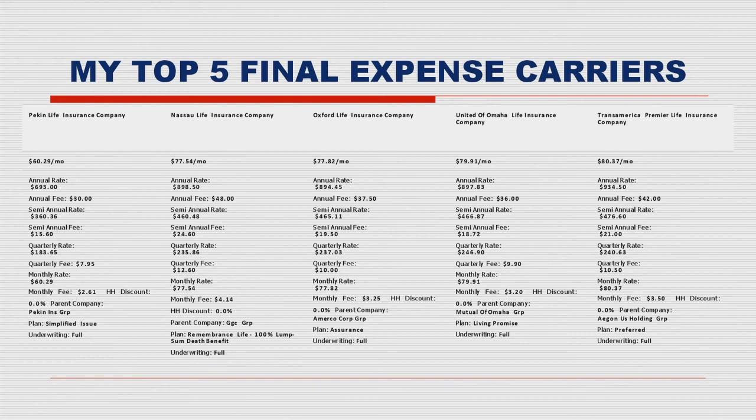Here are my top final expense carriers, and this is through the quoting tool that we have. Please forgive, it is a little small. I can barely read it myself. The top companies that I like and that are more cost-effective are Pekin Life Insurance, Nassau Life Insurance Company, Oxford Life, Mutual of Omaha, United of Omaha, and Transamerica.